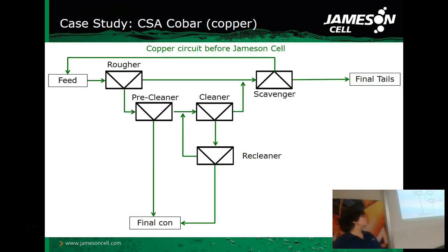Their original circuit, which once again was a very old circuit, built, I think it was in the 60s or 70s, was a fairly standard rougher scavenger con recirculating to the feed. I'm not quite sure why you do that, because you haven't done anything differently to it. But then they operated with a pre-cleaner, so the stuff upgraded pretty easily. They could send some straight to final con, and then a cleaner and a recleaner. Well, guess what? That kind of looks like our preferred cleaner circuit, but with conventional cells.